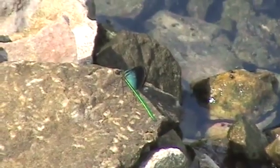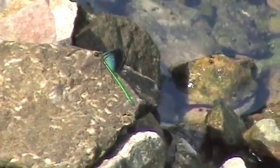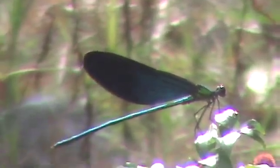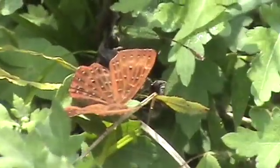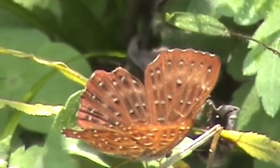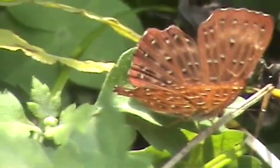If I can move without disturbing it. I will return to my tranquility. Probably about an inch, 1.25 inches overall length.